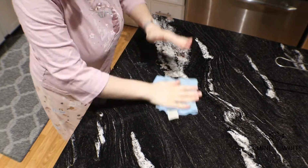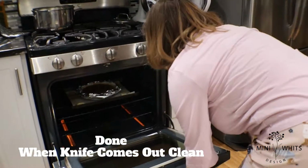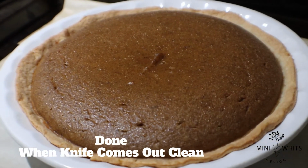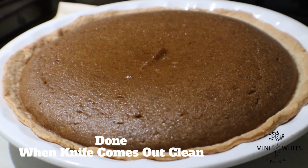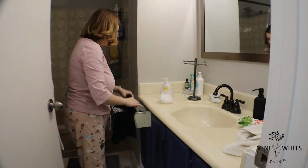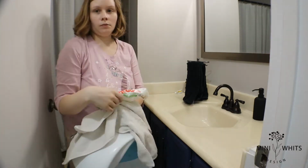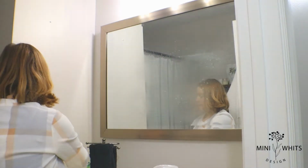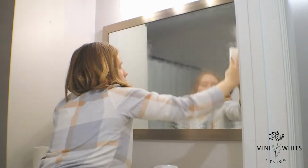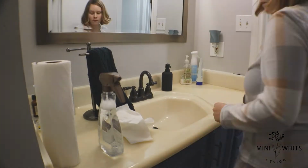I put the pie in at 425 degrees Fahrenheit for 15 minutes. And then what you want to do is turn down your oven to 350 and do another 50 to 60 minutes. And then you want to stab a knife directly in the middle. And if it comes out clean, it's done. When I checked on it throughout, closer to the end, I took the pie shield off. So then the edges could get a light brown, but not burn.